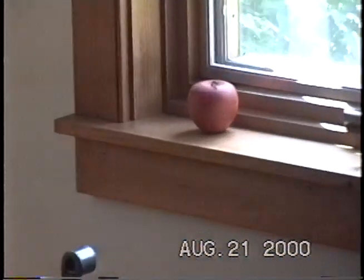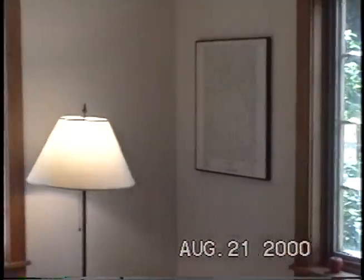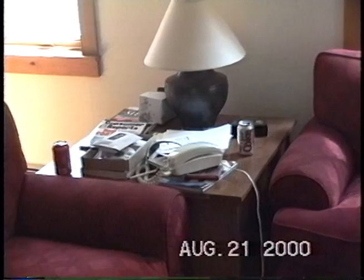Wooden carved, which is apple. Frame GPS. Clean enough? You might have a bug in it. Got a bug in it.